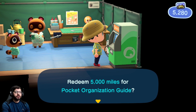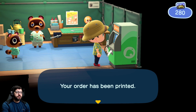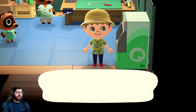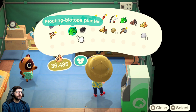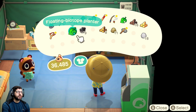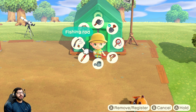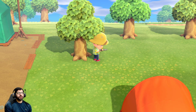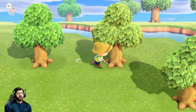Redeem 5,000 miles for pocket organization guide. Makes sense. Look at that, we got an extra row here. Now it would be nice if we can rearrange stuff. Okay, so that's goal number one. Goal number two is we gotta collect the items. So we don't want to cut down our tree, so we'll use this stone axe, and we'll do that across all the trees here. We're also looking for those communicator parts that I have no idea where they're at or what they look like.